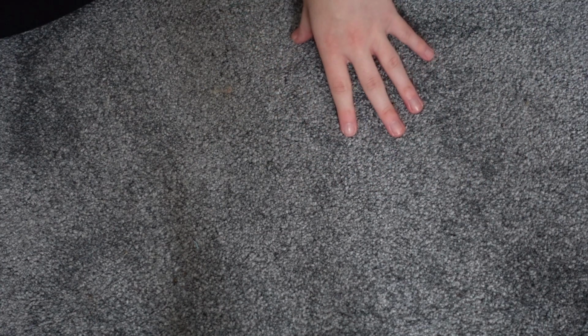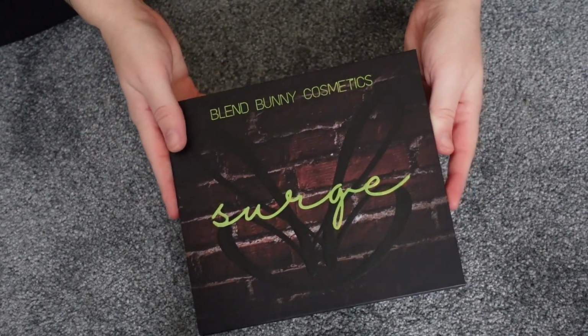And of course, I got a palette that was on my wish list for ages. I first put it in an anti-haul video where I was like, I love it, but I don't think I'd use it that much. But it just lives rent-free in my head, and I couldn't not get it. And it's the Surge palette.